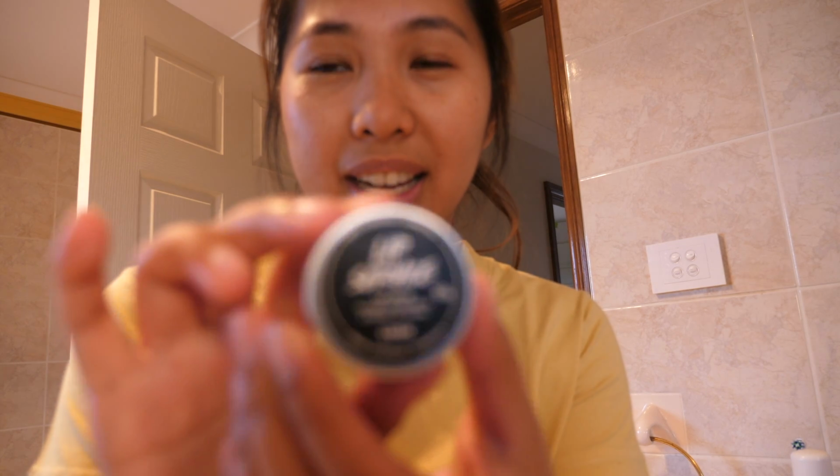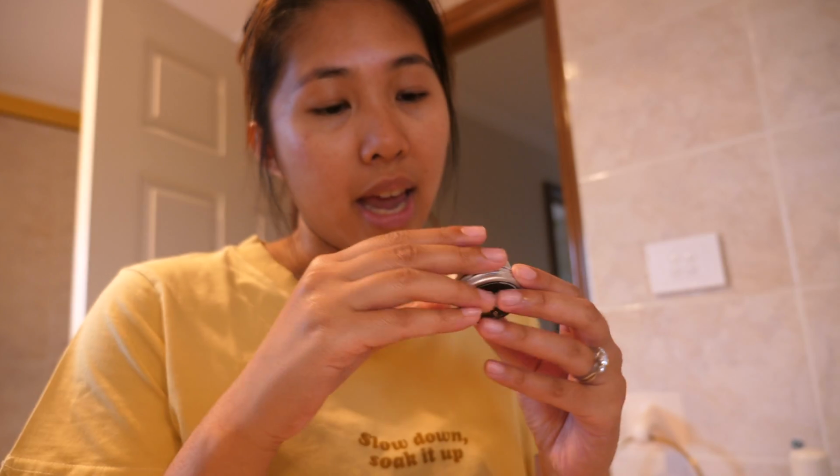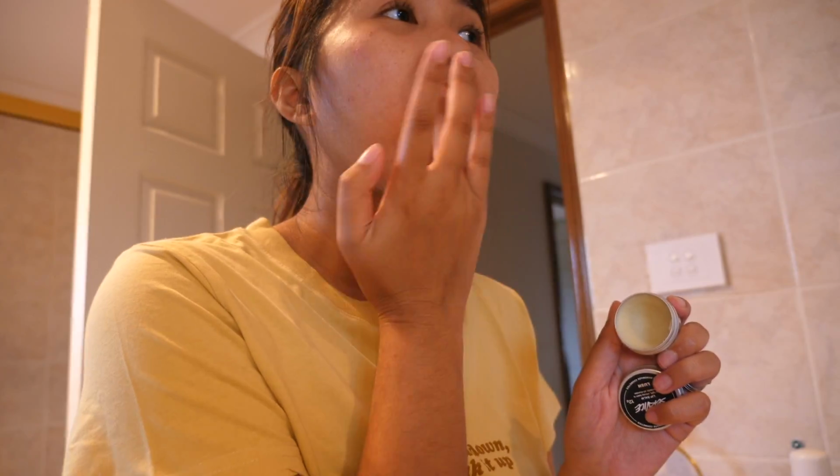So to start, I've already prepped and moisturized my skin. I have my sunscreen on. So to start, I'll be using some lip balm to moisturize my lips. And I'll be using Lip Service by Lush. And I have it in the scent, it's like a lemony, citrusy kind of scent. Okay, that's the first step.